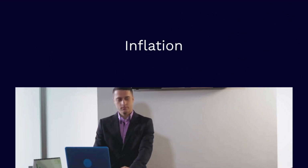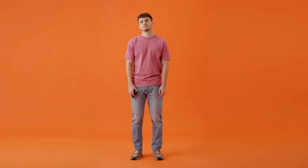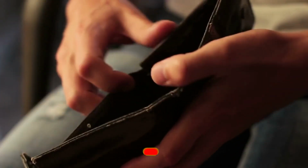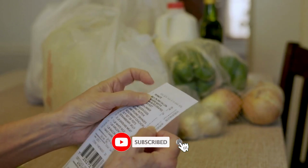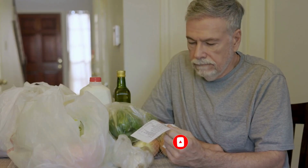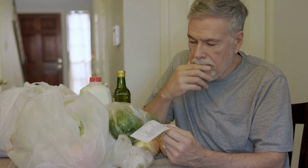Now, meet GDP's tricky cousin, inflation. Think of inflation like a balloon. It rises, things get more expensive. Inflation up? That's your grocery bill skyrocketing. Suddenly, that bag of chips you bought last week costs as much as your first car.